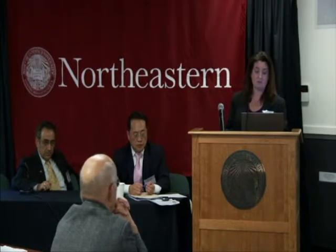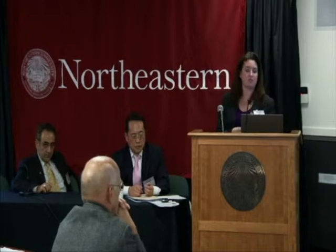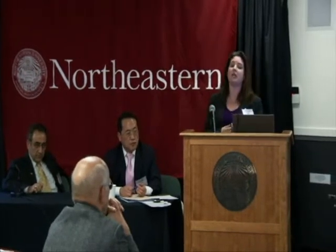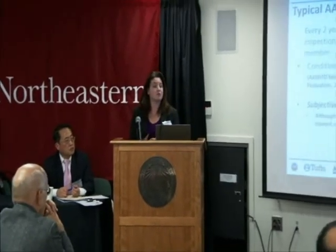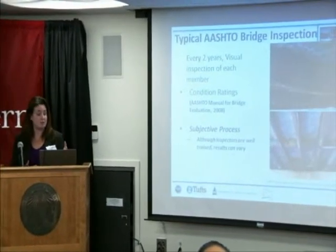of the submission. How they do bridge inspection is basically how you manage your bridge, and everybody knows it's every 2 years. It's visual inspection, and you get a condition rating. Most of the time, that's called the load rating. The bridge is load rated on a per element basis.